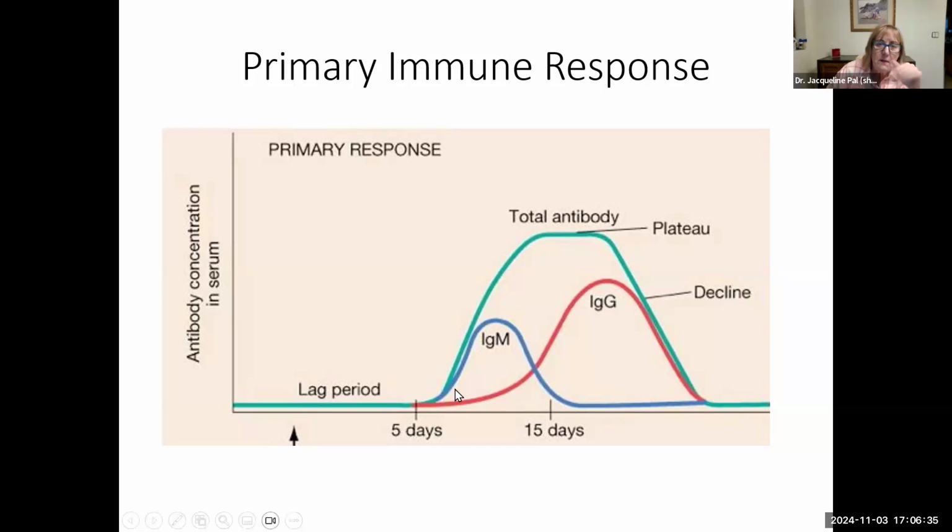But while it is peaking, we are starting to see levels of IgG so that your total antibody level by about a week or 10 days is higher than just your IgM level, because your IgG level doesn't peak until about 2 weeks, almost 3 weeks after the infection. And then it will start declining and it'll be mostly gone about a month after the infection. Okay, so that's what happens the first time you're exposed to the antigen.